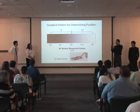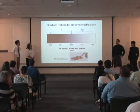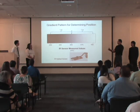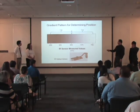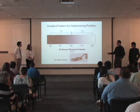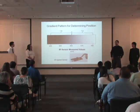So we set it to the stable position and we calibrate this to be our desired setting, and from there it's able to move, so the pendulum moves and the sensor picks up different readings. As you can see here, it's about a 250 millivolt difference, which corresponds to 1 inch of movement in the pendulum.